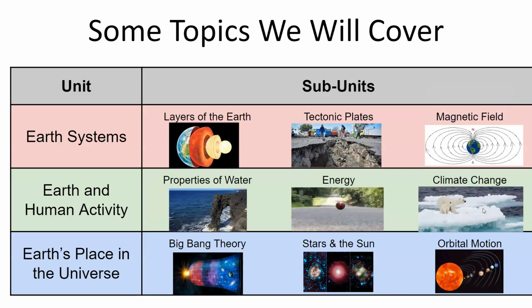So let's look at some of the topics that we're going to cover. The first unit is Earth systems. In Earth systems, we're going to learn about the layers of the Earth. We're going to study plate tectonics, and that has to do with things like earthquakes and volcanoes. We'll learn about things there. We'll also learn about the magnetic field in that unit.